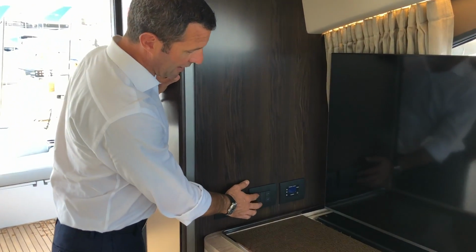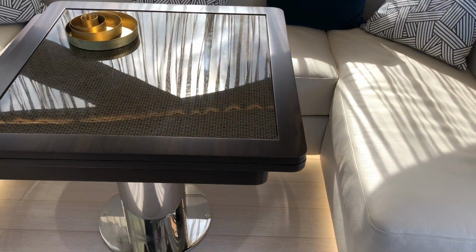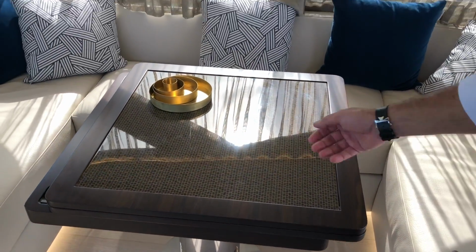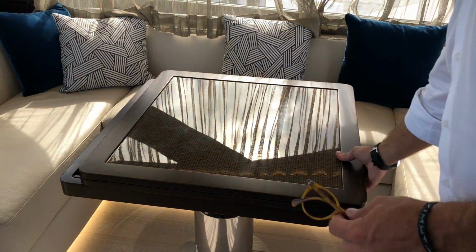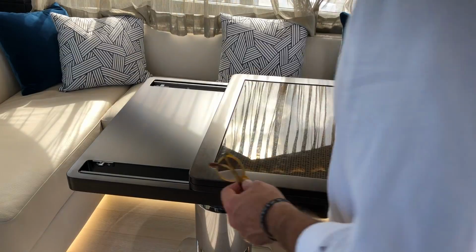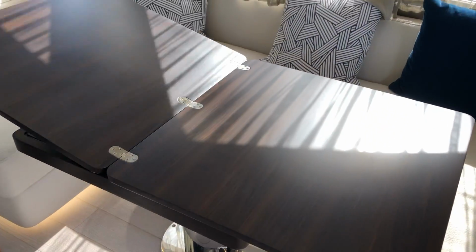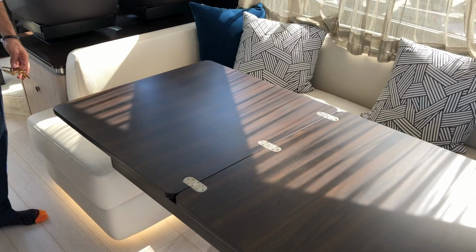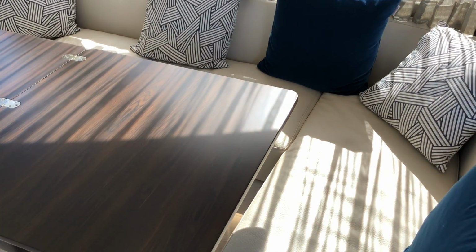The other up and high-low switch we have here controls this table, which can be used either in the up position, in a more dining setup if you wish, and also able to be expanded. Expanded very easily. 2 touches, and you have a table comfortably seating 8 people for dinner or lunch.